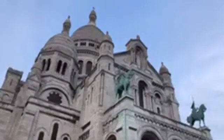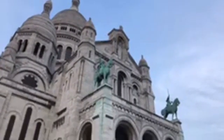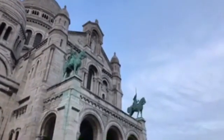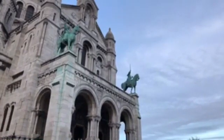Oh, I think I lost you there for a moment. That's all right. Don't worry, I'm going to give you a nice view here. Sacré-Cœur, we have these two beautiful equestrian statues, these bronze oxidized statues. The one on the left is a saint called Saint Louis, the medieval king from back in the day. And on the right, we have Joan of Arc, another saint. We talked about Joan of Arc last episode, episode 7. So go back and check that out.